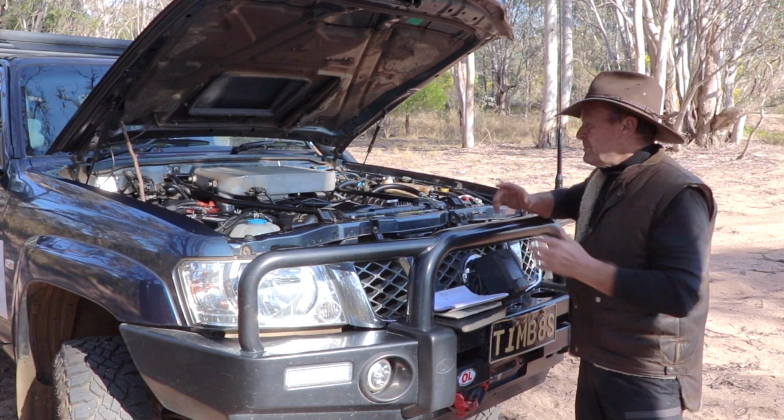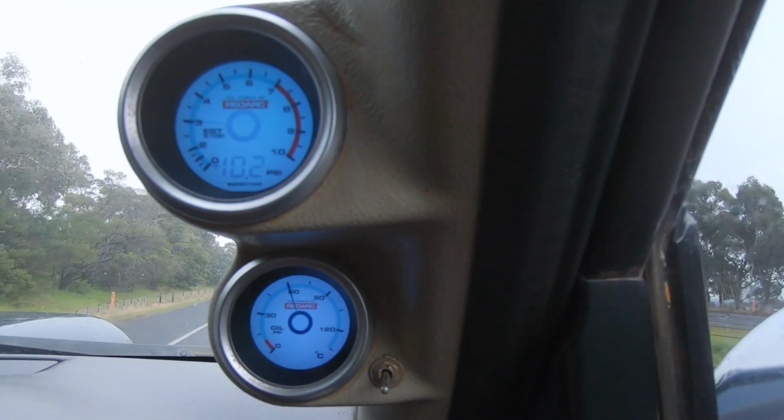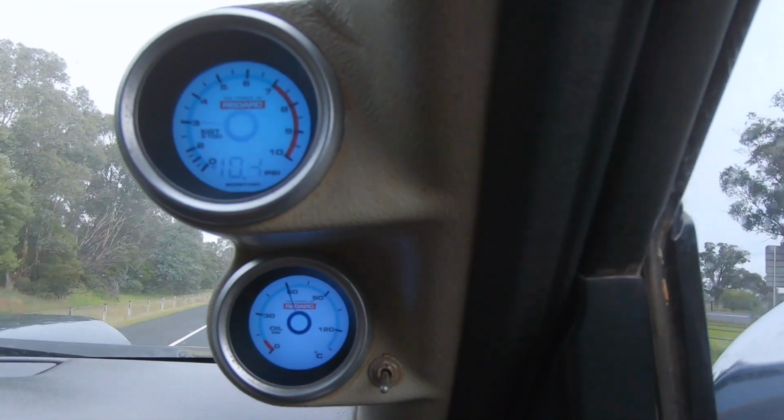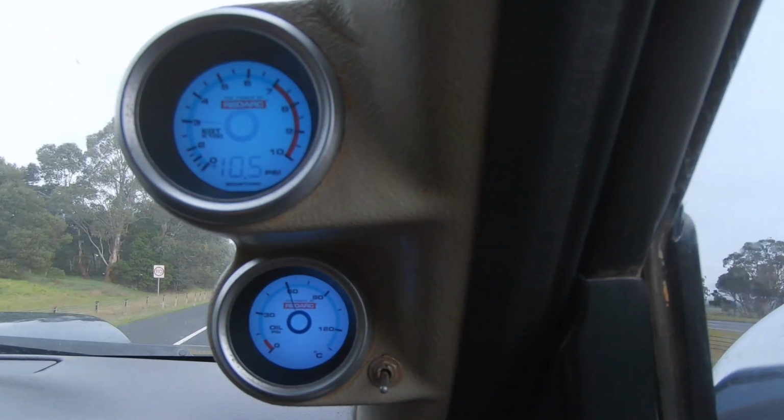And then inside the cab, I've got a few gauges in there so I can monitor and see how the engine's going while I'm travelling down the road. So I've got oil pressure gauge, I've got the turbo boost gauge and EGT gauge, the exhaust gas temperature gauge.